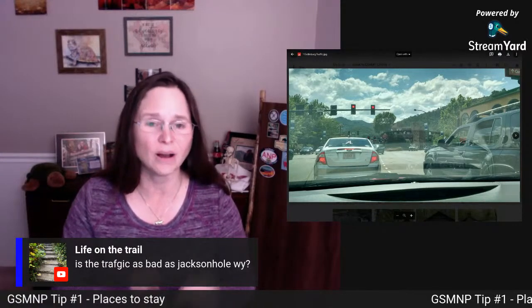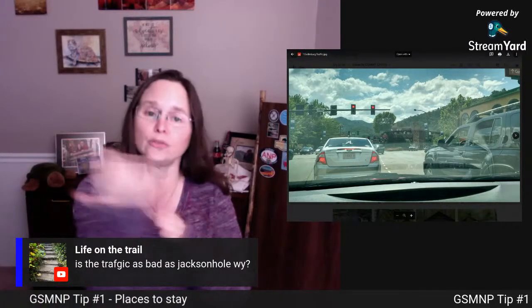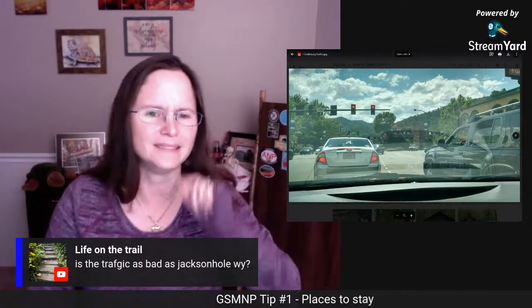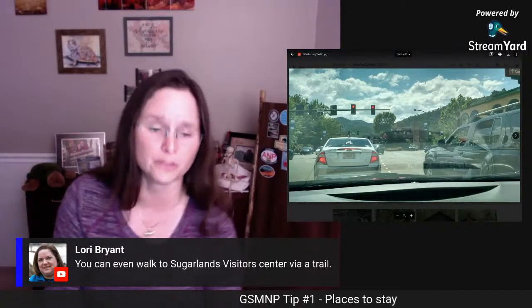Jackson Hole, there's that square. And Gatlinburg, there's no square. It's just basically one long strip. And yeah, so yes, I agree. Lori does say that you can even walk to the Sugarlands Visitor Center.